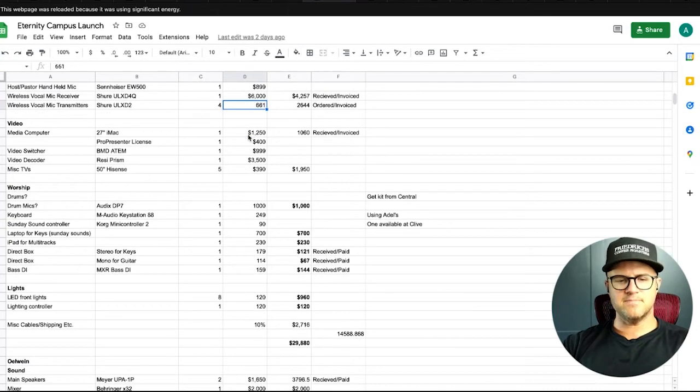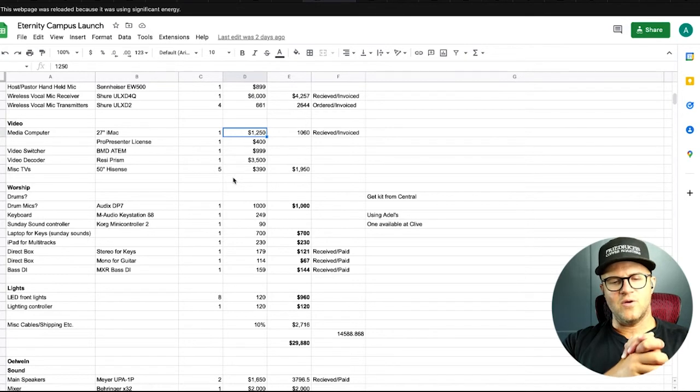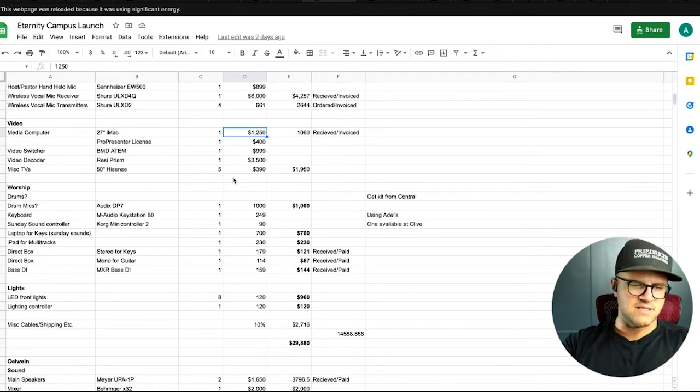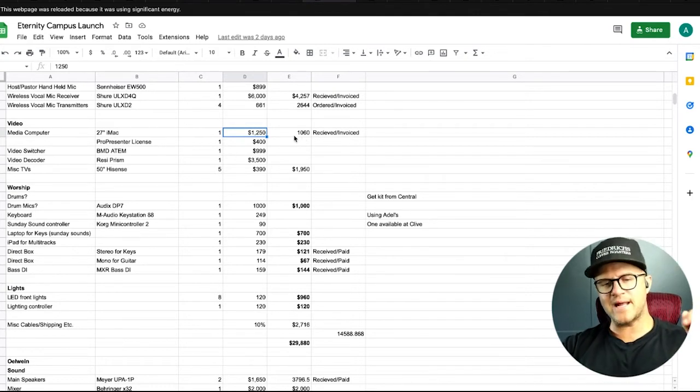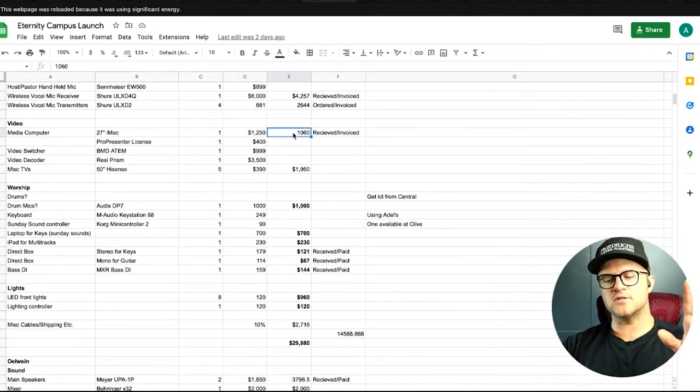I got this smoking deal. Okay, so I got a 27-inch iMac. This spreadsheet says $1260 or $1060. I was hoping to get it for $1250. I got it for $1060, but I actually, guys, got it for $800 and added a software package into it that made it $1060. So this is where searching Craigslist comes in.